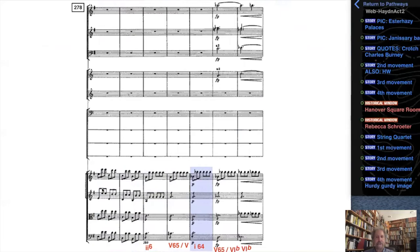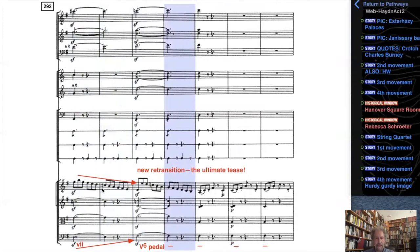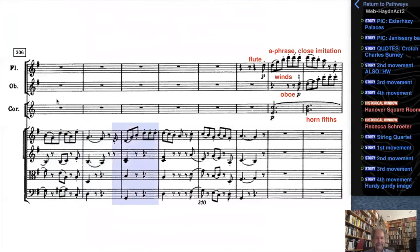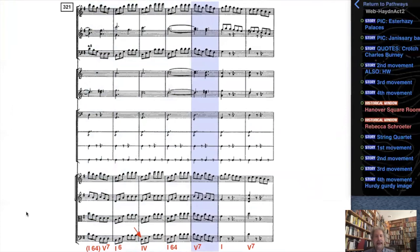Again, another excursion. But now he saved the ultimate tease for the very end of the movement. And this one really is a tongue twister. Or I should say, a stutter. So we've had some wonderful splashes of dramatic color with our Turkish colleagues, but now we're back to the original playfulness. But wait. It's fair to say it truly is now party time.